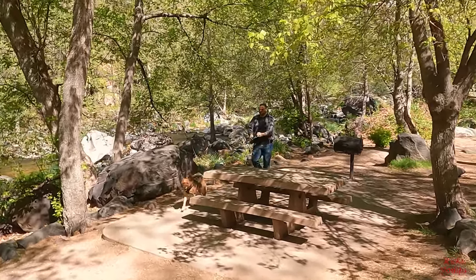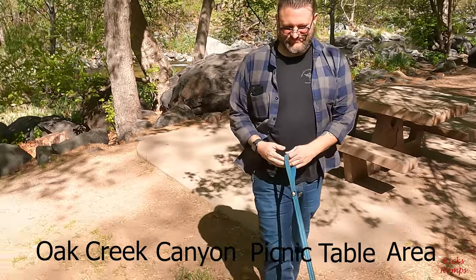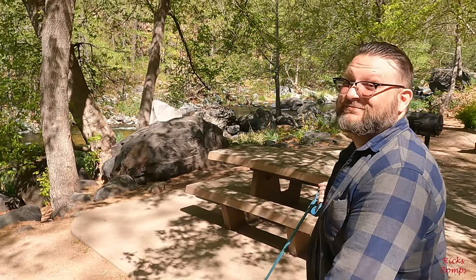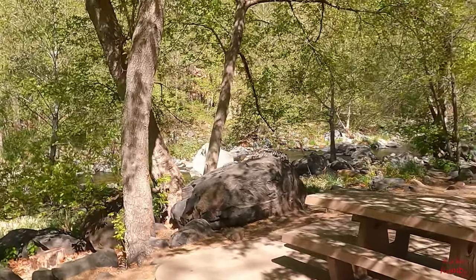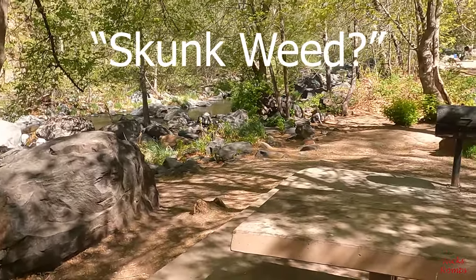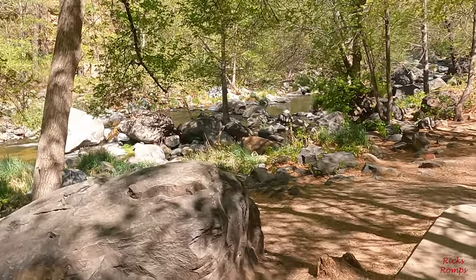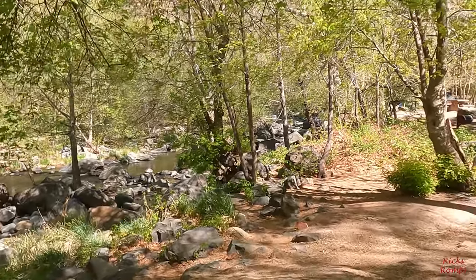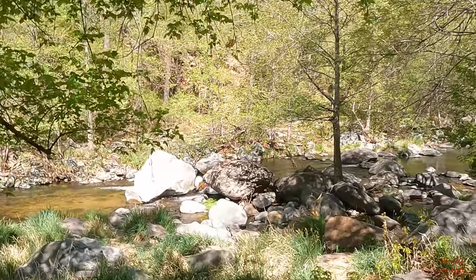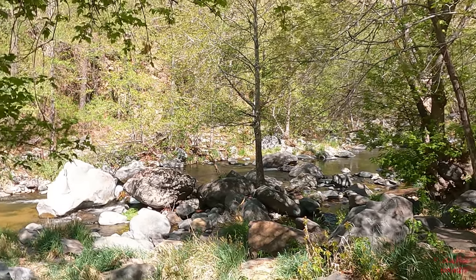Okay, here we are at Oak Creek Canyon picnic table area. There's a dog. There's a Bailey. There's the Morgan. All right. I smell skunk, by the way. Do you? I don't think that's skunk. What? I said I don't think that's skunk. Beautiful Oak Creek Canyon. I'm gonna go down there. I guess over here.